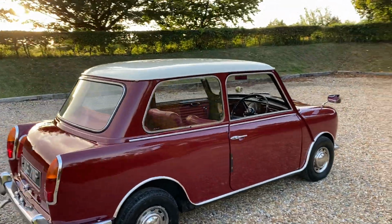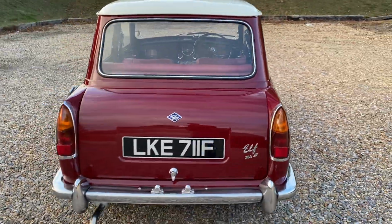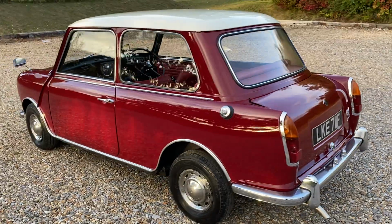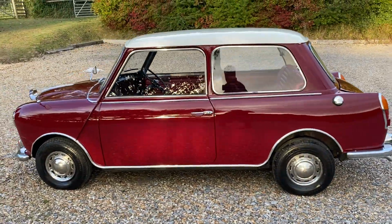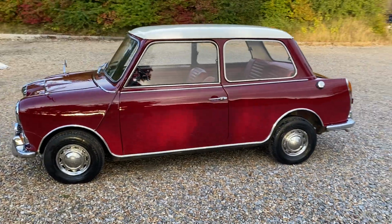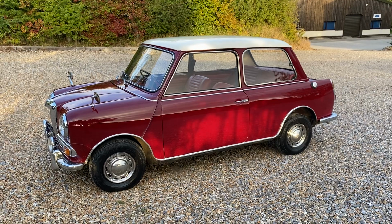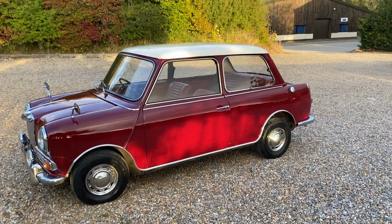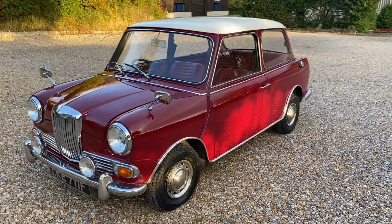We supply the cars with a year's MOT. We do a very thorough PDI, which is a pre-delivery inspection, in our own garage that we own here in Overton. We can arrange transport to anywhere in the UK at a very reasonable price point, and as I say, we make sure these cars are prepared very well, and weather permitting, we will do our best to have it turning up in this stunning condition for you.